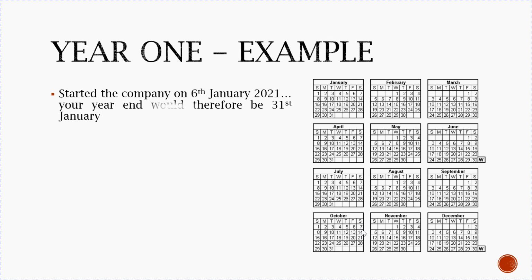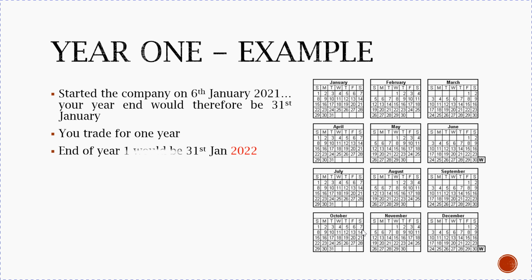So, another example, if you started your company on the 6th of January 2021, then your year end would be the 31st of January, and your year end doesn't change. You can apply to get it changed with Companies House, but generally, if you don't change it at all, then it just sticks and it's at the 31st of January. You trade for 1 year. End of year 1 would be the 31st of January 2022.